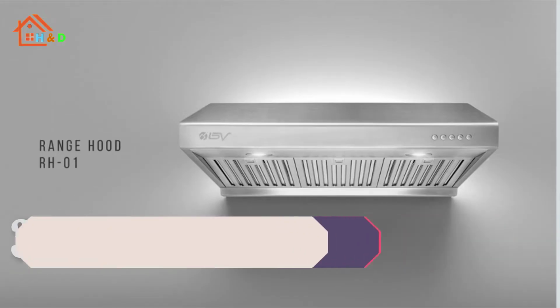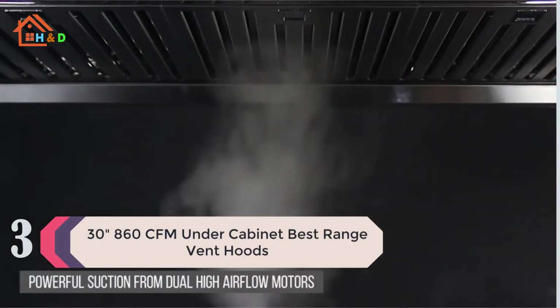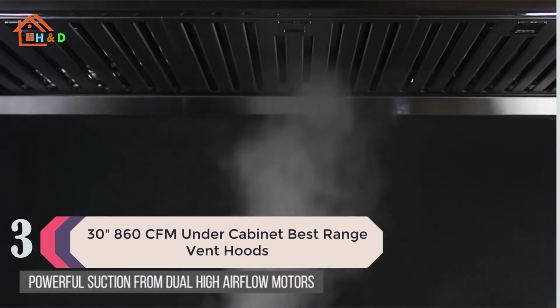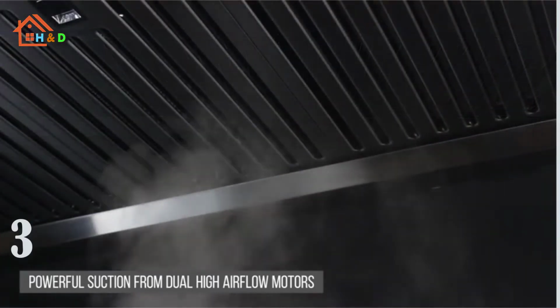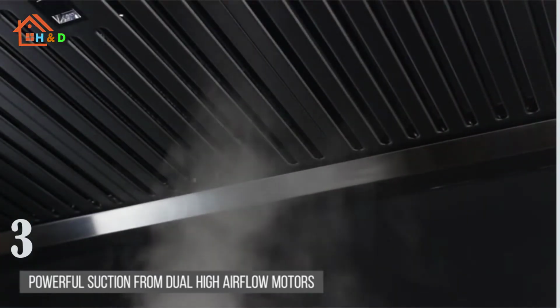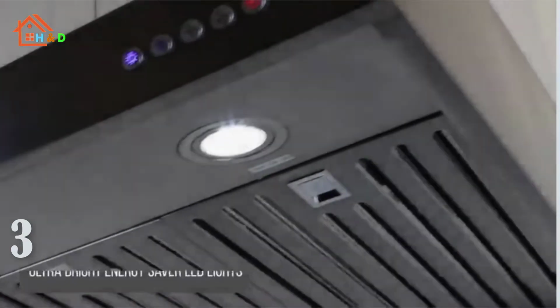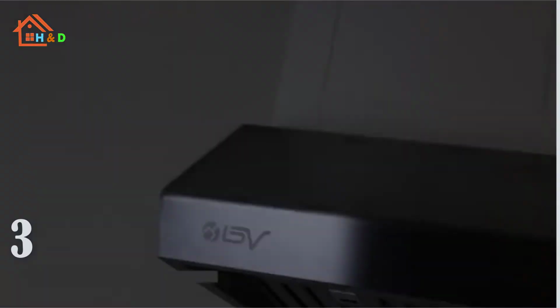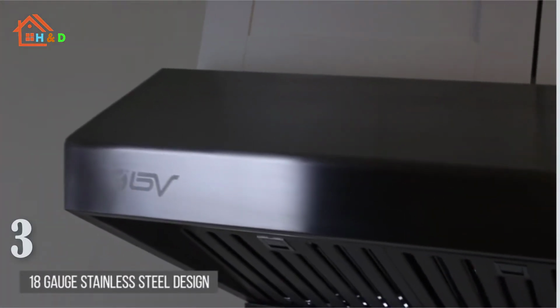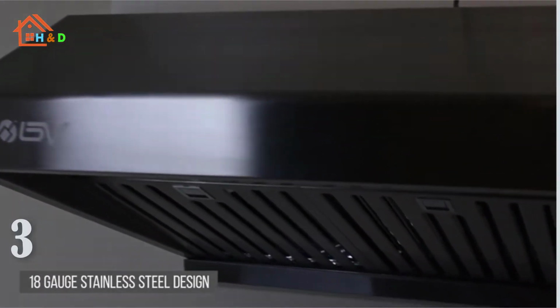At number 3 we have positioned the 30 inches 860 cfm under cabinet best range vent hoods. Easy to disassemble for cleaning, this BV range hood is a high airflow ducted unit with lights and stainless steel baffle filters. The entire range hood is designed with easy removal and cleaning of parts, without specialized tools required.